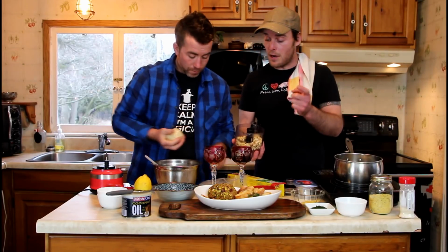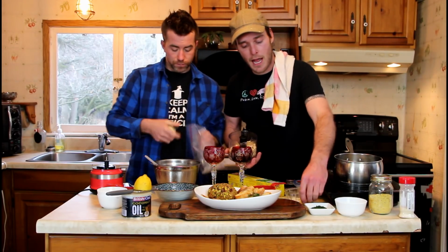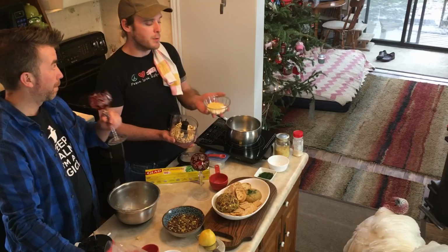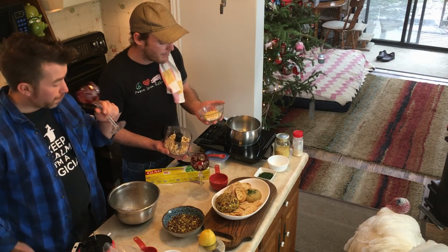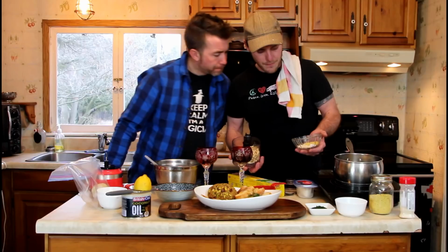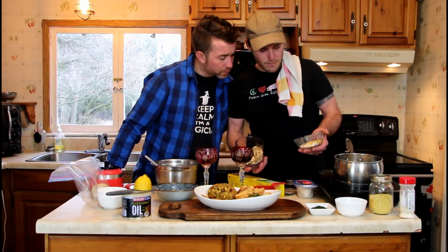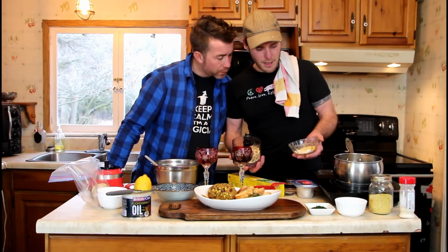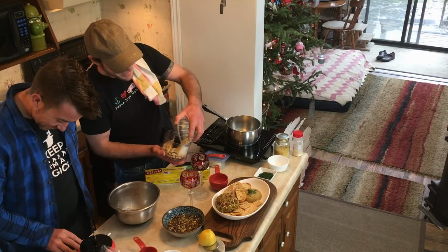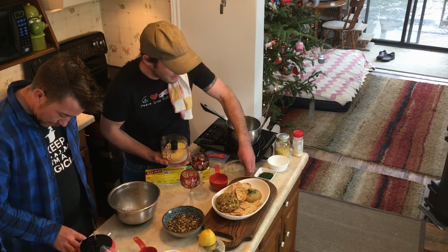So in my processor here, I've got 1 cup of cashews, and I'm going to add 1/4 cup of nutritional yeast, 1 teaspoon of salt, 1 teaspoon of onion powder. That's the three of them. They're so simple it's confusing. So that's it, they're going in here.